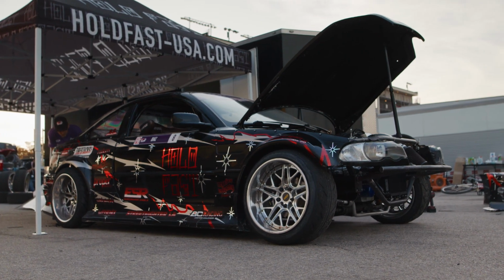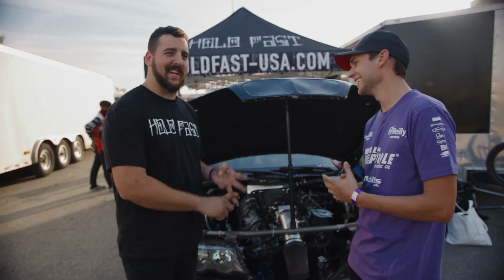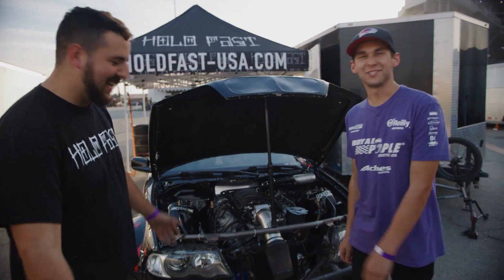It's a lot of money to build. It takes a lot of money to operate. And if I crash it, it's gonna cost a lot more money. So we call it the cash machine, man.